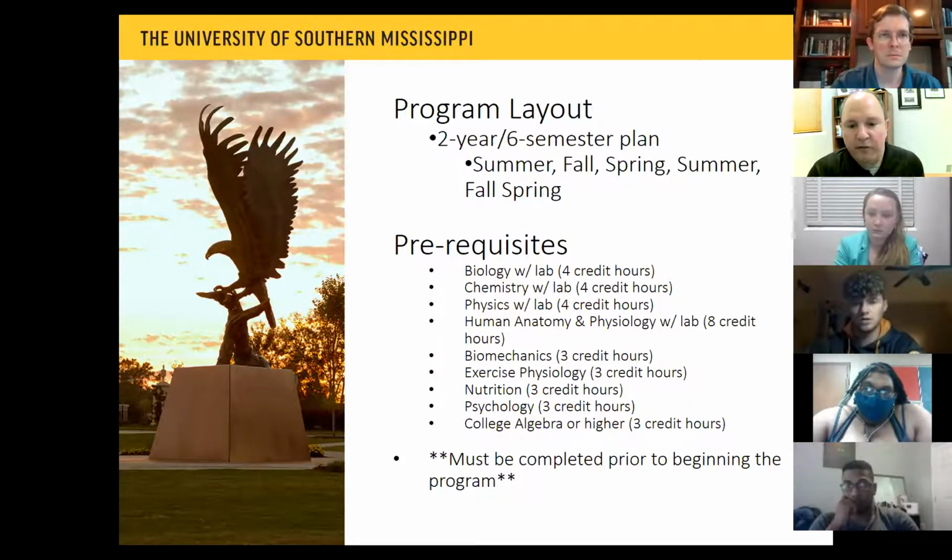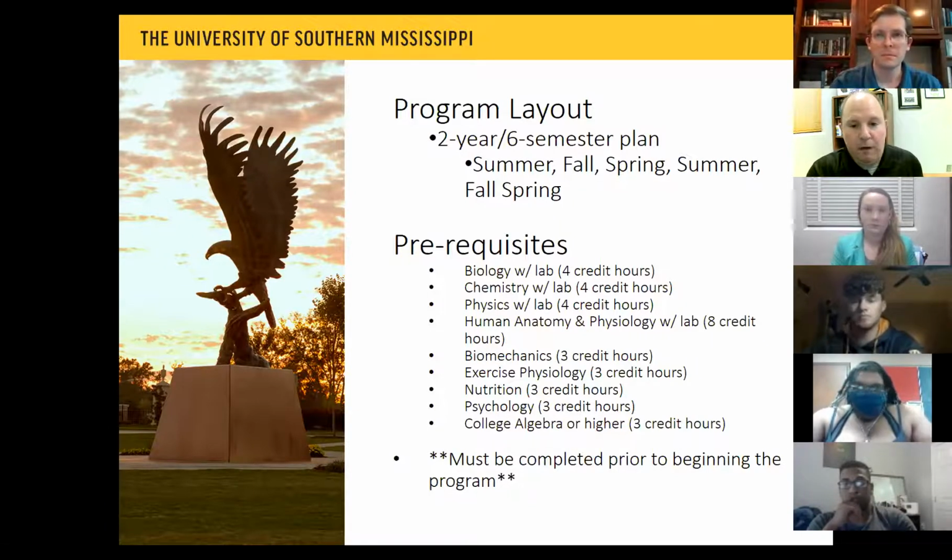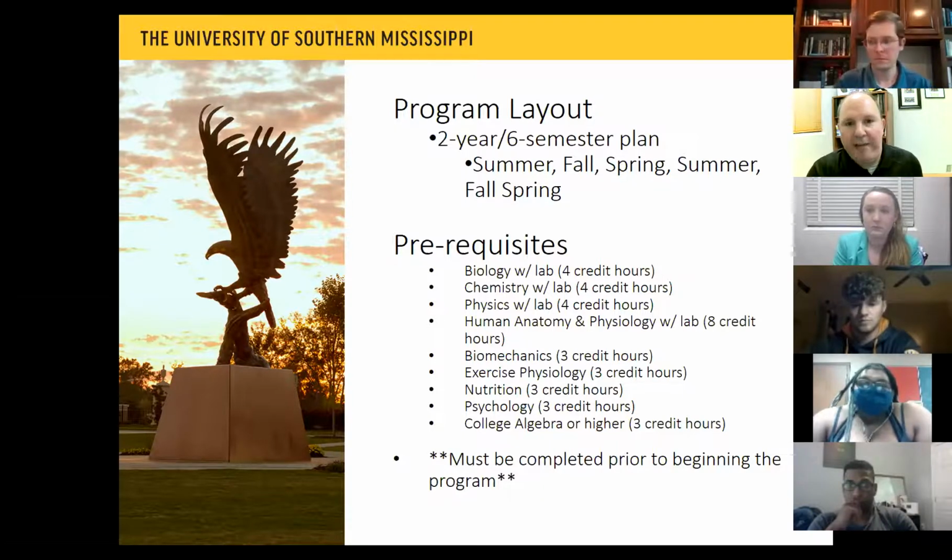So if you are missing one or two of these courses, don't be afraid to apply. Reach out to us. We can discuss the options and whether it's feasible. There are a few classes that are non-negotiable. You do need to have at least Anatomy and Physiology 1 to be able to apply. Without that, you would come in and just be so far behind, it wouldn't be fair to you.